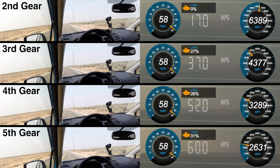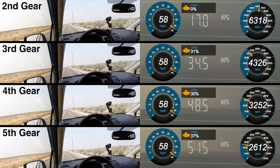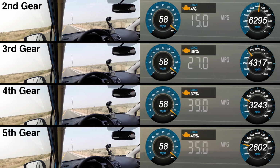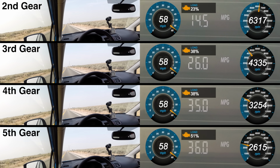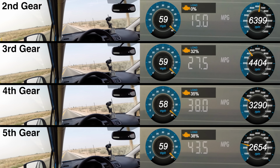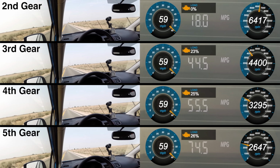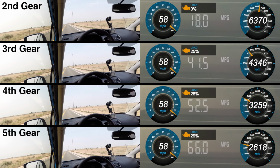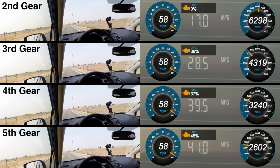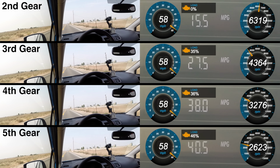And you can see that as you go up in gear, up to fifth gear, your fuel economy remains pretty much the best, and then it decreases as you go down to second gear, while engine load increases as you go from second gear up to fifth gear. Now, a little bit of an error seemed to occur with second gear. It wasn't always reading the load, or it was just too low for it to read. But overall, you can see the trend of load increasing as you get up to fifth gear. And then, of course, engine RPM is highest in second gear and lowest in fifth gear.